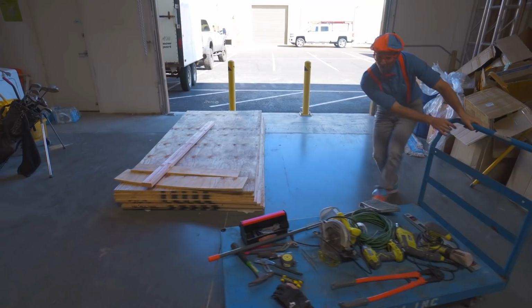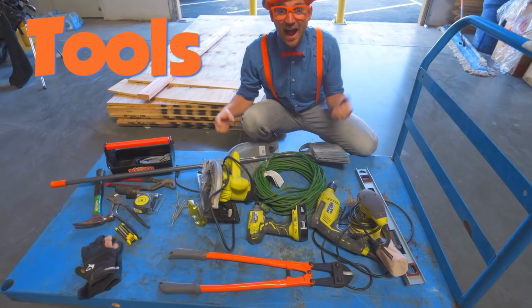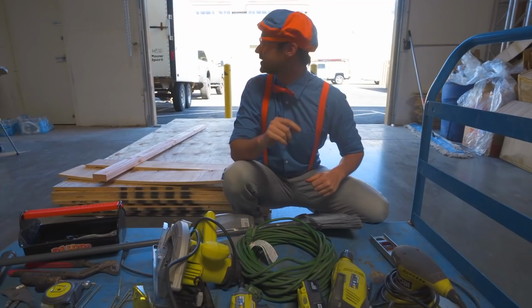Hey, it's me, Blippi, and look at what I have. Whoa! This is a lot of tools. I am so excited to use these tools today with you. But first, we need to shut the workshop garage door.